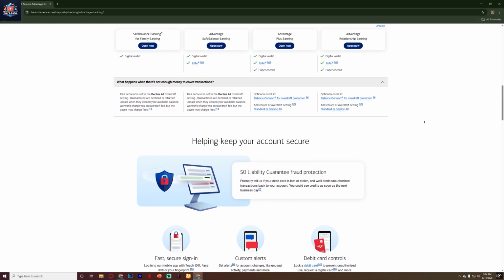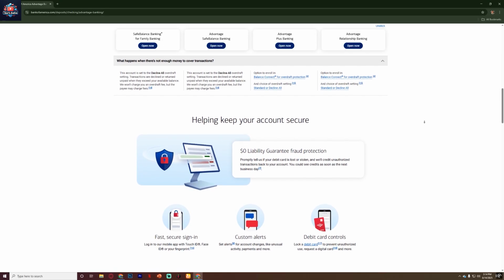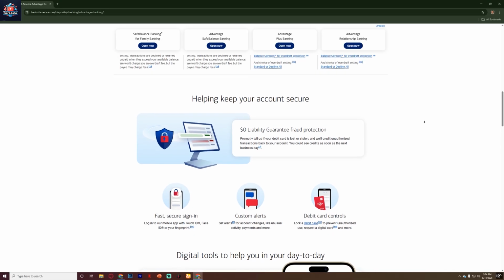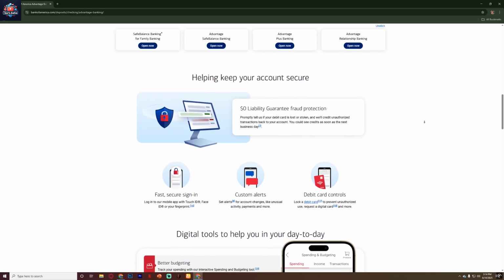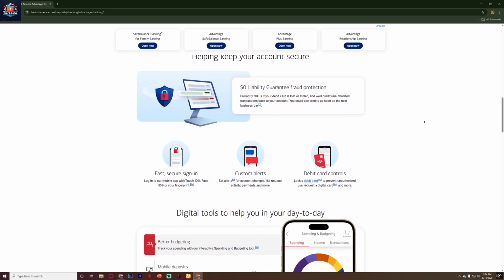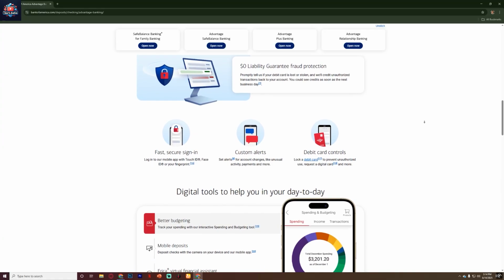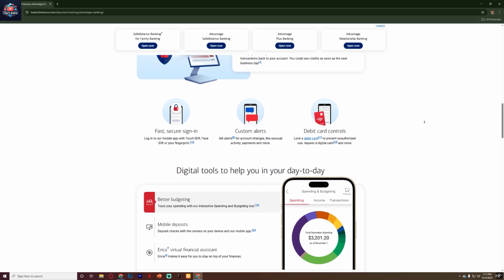Overall, a Bank of America checking account is a strong choice if you want nationwide branch access, a feature-rich mobile app, and the ability to keep multiple financial products under one roof. However, it's not the best option if you're looking for completely fee-free banking without needing to meet specific requirements, and it doesn't offer the high interest rates you might find at online banks. It's ideal for people who value convenience and a big bank experience, especially if you can take advantage of the Preferred Rewards program to maximize your benefits.